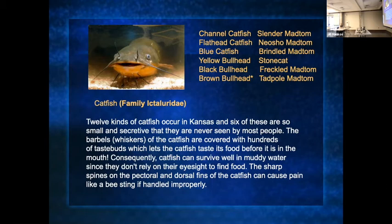But as I said earlier, the barbels of the catfish are covered in taste buds. And so they actually can taste the food before it gets to their mouth. They can live in very murky water conditions because they don't use their eyesight. They use their sense of taste and their sense of smell, which is kind of wrapped up together, to find their food. Now, the other thing about a catfish that you want to know about are their spines.